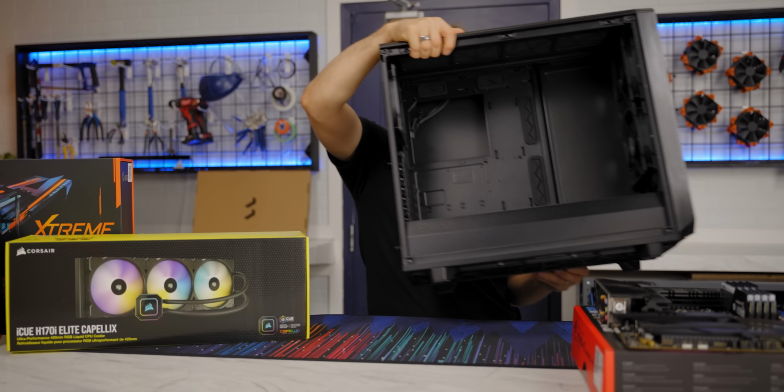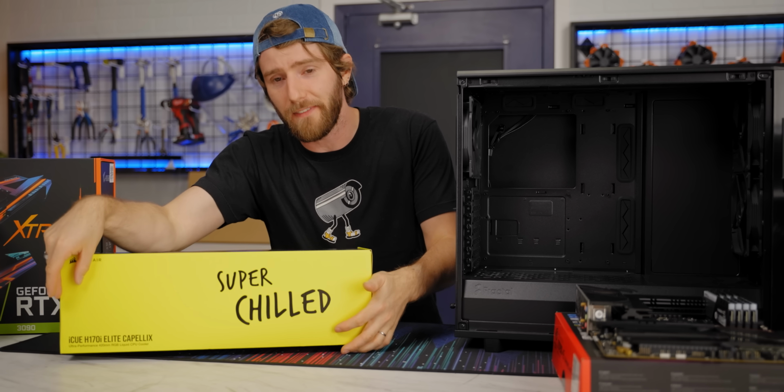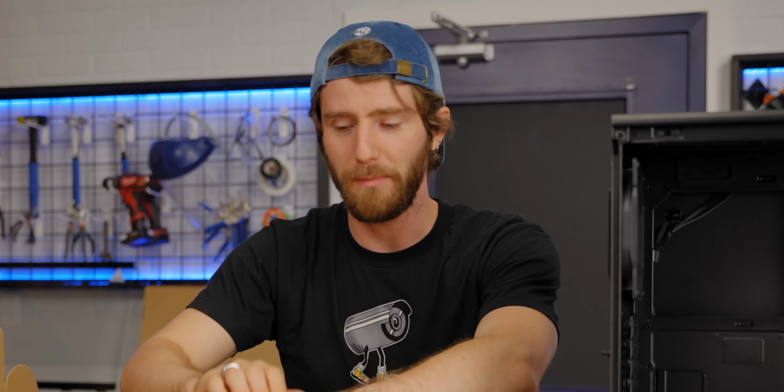Now, I have no way of enforcing this, but honor system guys, as we prep the case and get our cooling installed, try not to look too closely at the custom paint job, okay? Because I don't want to spoil the big reveal at the end. It's got a custom paint job on it.